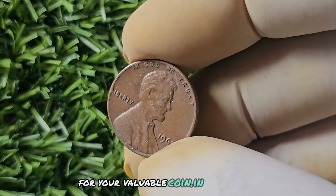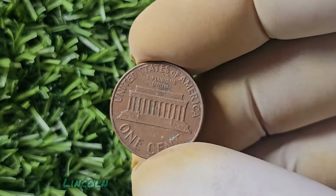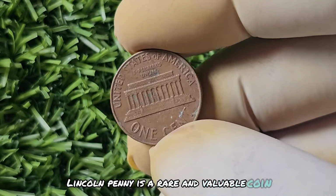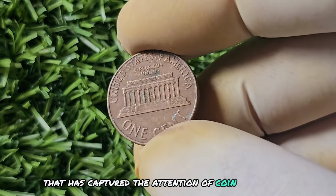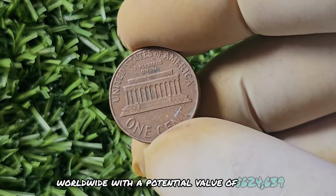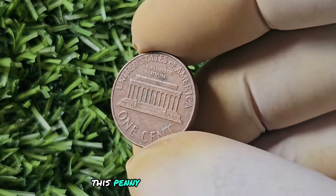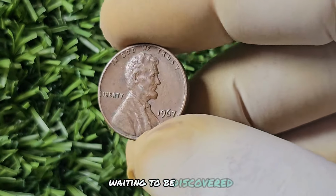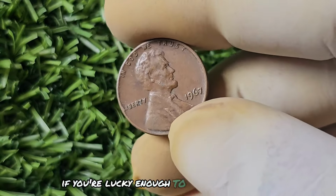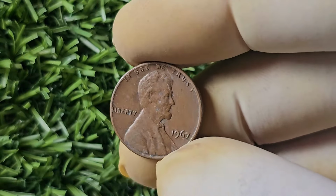In conclusion, the 1967 No Mint Mark Lincoln penny is a rare and valuable coin that has captured the attention of coin collectors worldwide. With a potential value of $624,639, this penny is truly a hidden gem waiting to be discovered. If you're lucky enough to stumble upon one, make sure to have it authenticated and properly valued to maximize its worth.